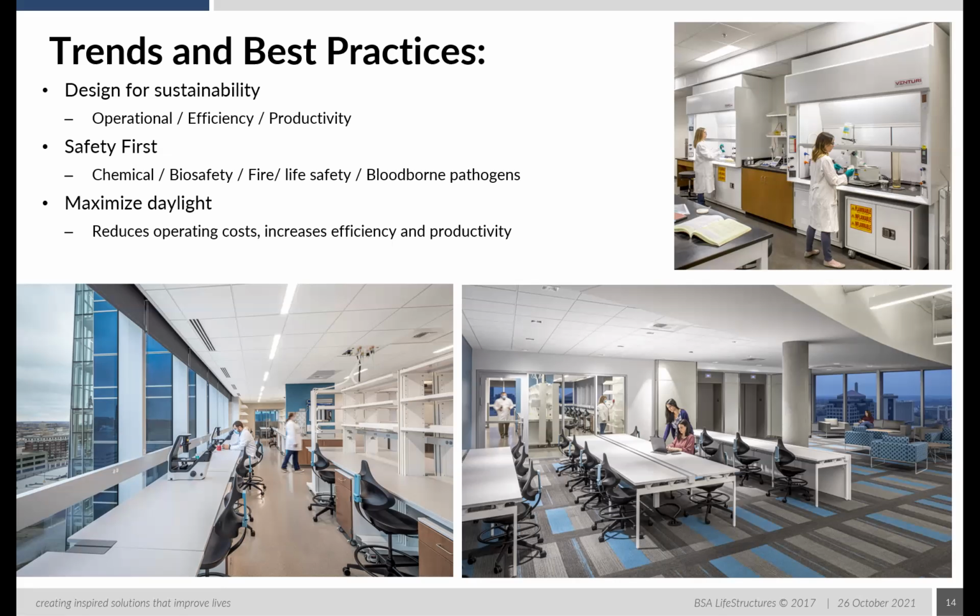As always with lab design, it's safety first. You have to consider the chemicals being used, the biosafety levels that they need, the fire hazards. While it's rare, there have been fume hoods that have exploded over the years because of the chemicals within the hood. So there's always those considerations.